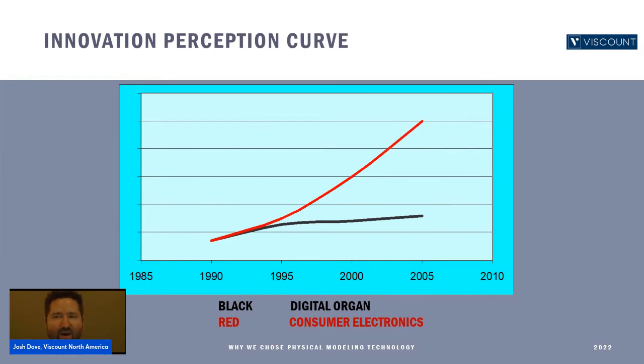We get it. But at the same time, this was not satisfactory to us in any way. We felt that this chart and this innovation perception curve was indicative of the bigger problem. And also the question we're asking ourselves about sampled sound technology: how is it possible that we can really completely turn the industry on its head and create something, not just to create it, but to create it in a way that is completely and totally revolutionary and better? So that was key for us.